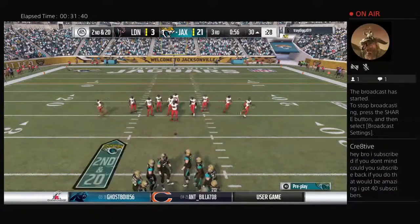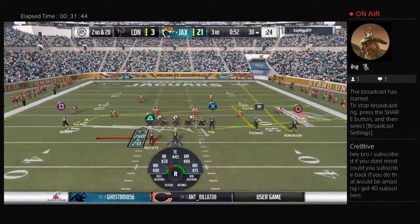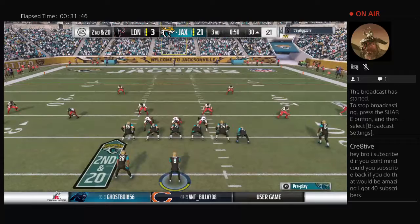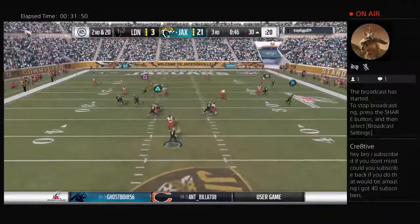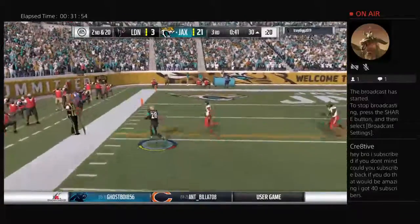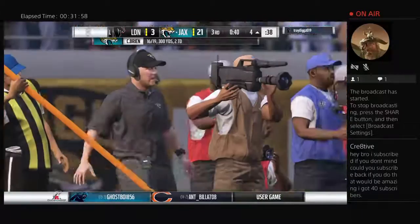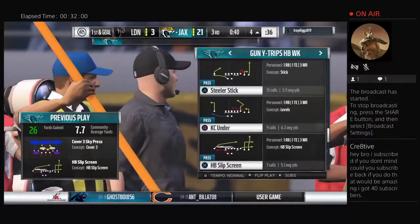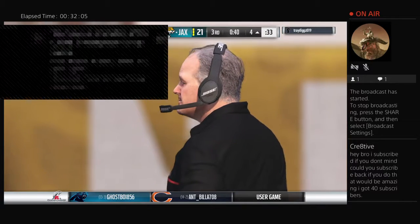Final minute now of the third quarter. And the D-line pinching together must be expecting the run. They'll set up to throw. Now they go screen. It's complete. A good pickup there, 26 yards. So with the yardage on that completion, he's now right at exactly 300 yards on the game.